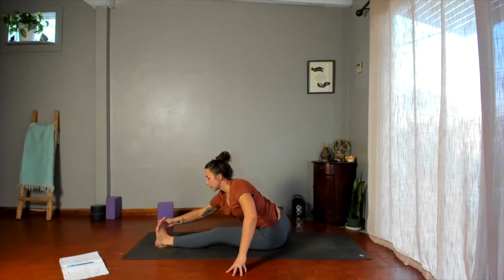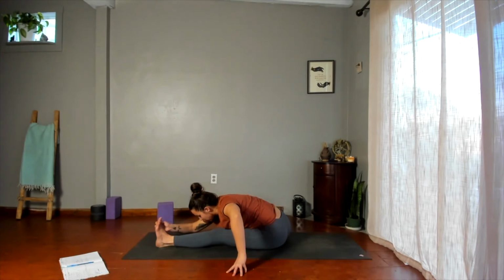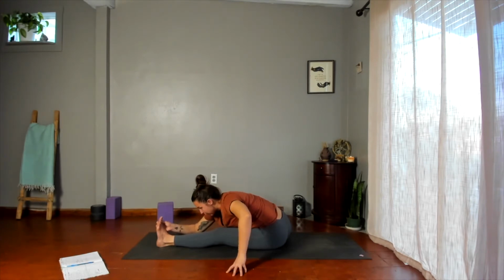Widen your right elbow to the right. Keep your spine long as you fold heart first, head last, toward your leg. Again, you may drop your right elbow. Just keep reaching through your elbow, through your armpit. Maybe grab the other side of your foot with your left hand. And take slow, steady breaths here.